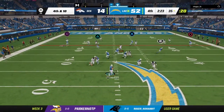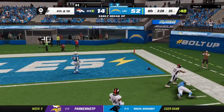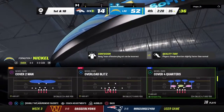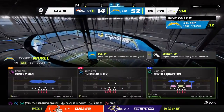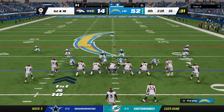They snap it to Herbert. And it's incomplete. They cannot convert, and they turn it over. The 4th down play doesn't work for the Chargers, and the Broncos will take over on downs. So they were really trying to put the nail in the coffin there already with this lead here in the 4th, but they didn't get it.